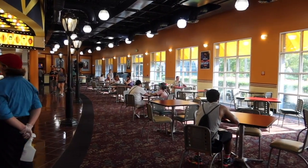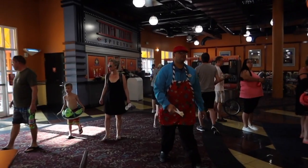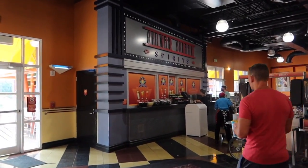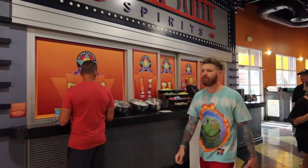It's a pretty extensive food court here. As you can see, they've got lots of seating area, and right here towards the center you have the Silver Screen Spirits. Looks like it's actually closed here now, but the opposite side opens out towards the pool bar area, so that's where you're going to go and grab all of your pool drinks or spirited items.